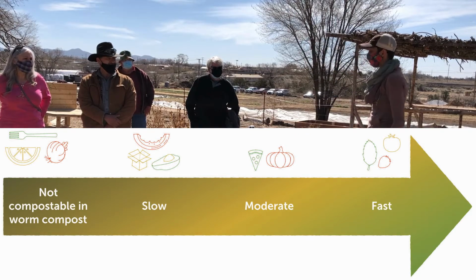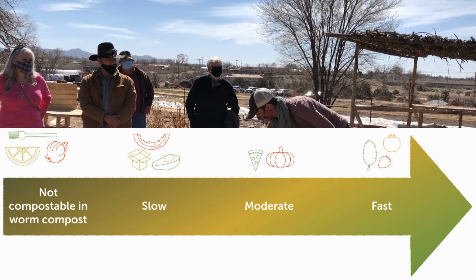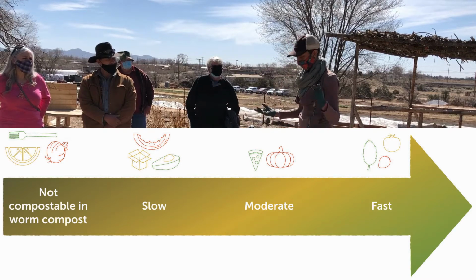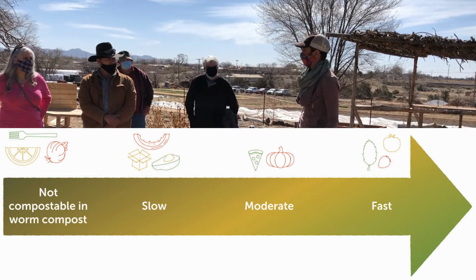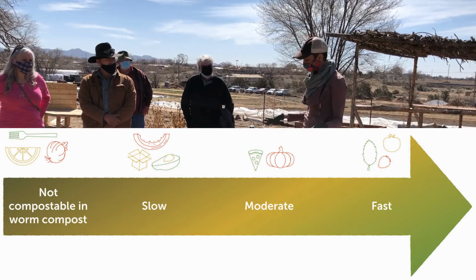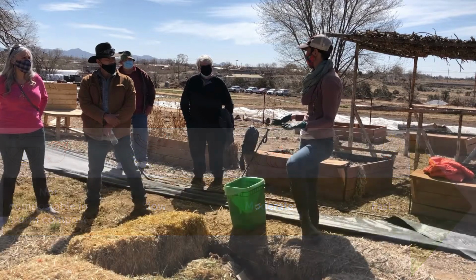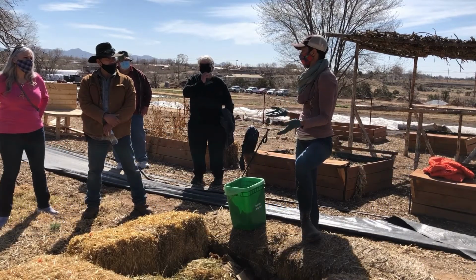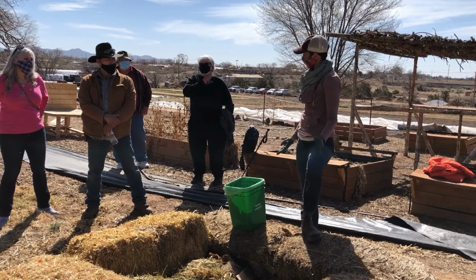How about eggshells? Eggshells I put in. What's funny about, yeah, they're right here, and I put them in because I'm lazy. A lot of things are, that's my reasoning for a lot of things. It's efficient. Eggshells are basically already calcium carbonate, and so they don't change. They'll just break down into smaller pieces and go back into your soil as calcium carbonate.